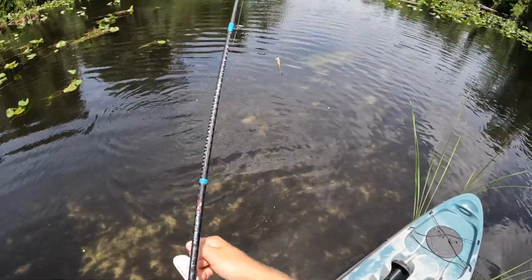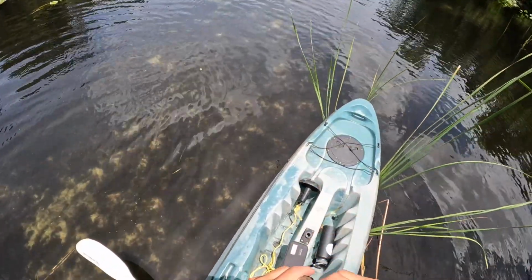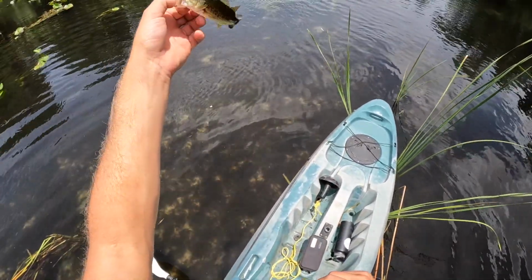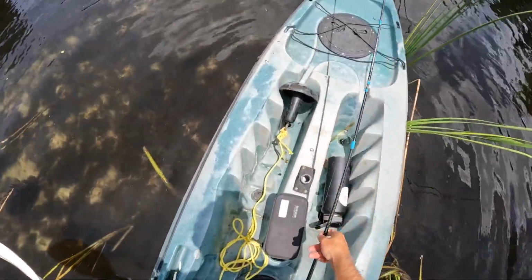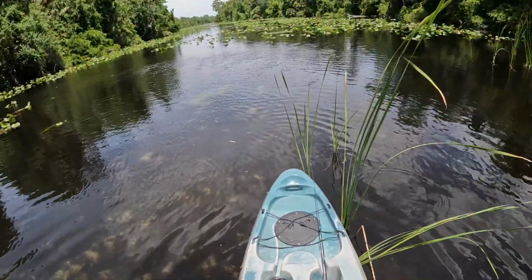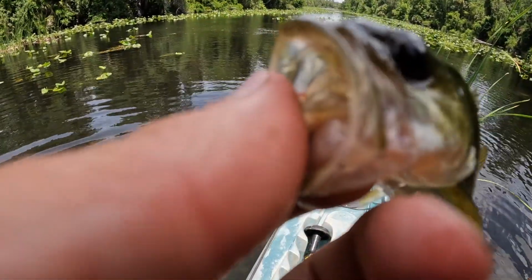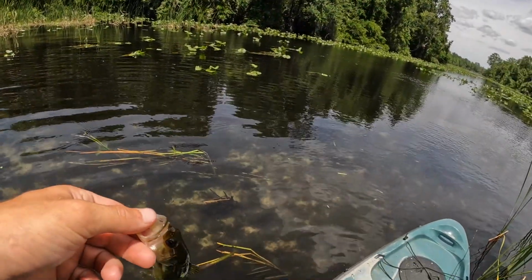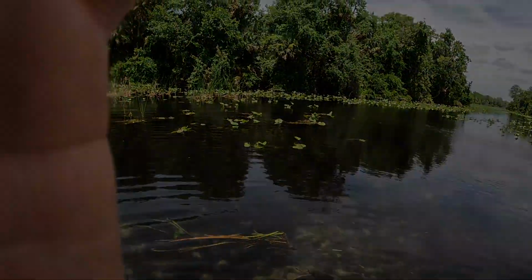Yeah, micro fishing, baby. First fish of the day, a little bass fry. That's a stud right there. Oh, baby. What a fish. Look at him, he's so cute. Nom, nom, nom, nom. I'd say that's a trophy right there. Oh, yeah. Thanks, Bubba. I guess we're microfishing today.